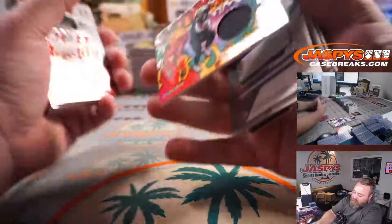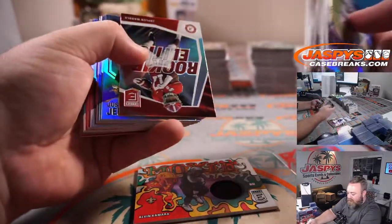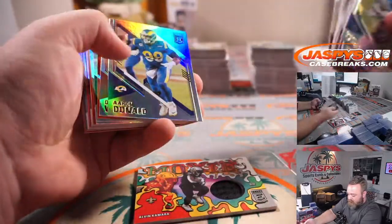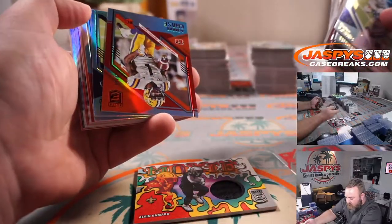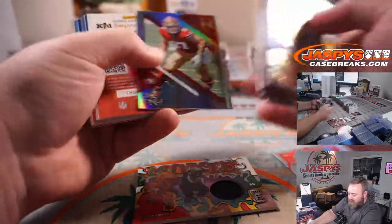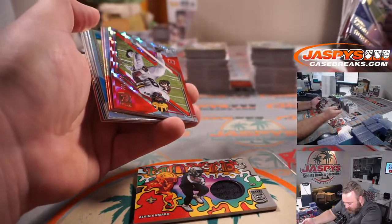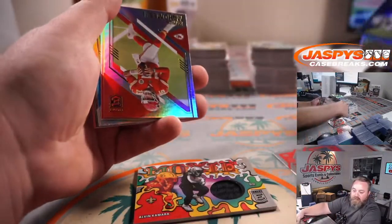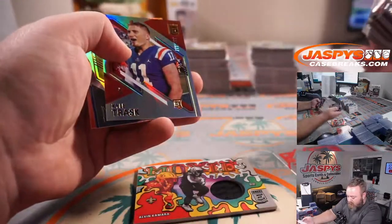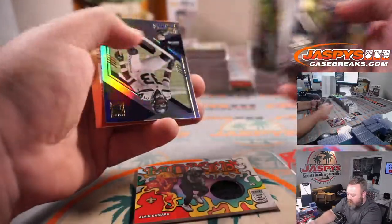And Alvin Kamara, relic for the Saints. Jackson Wilhite. Jalen Waddle, Dolphins. Steven Stefanik. Ja'Marr Chase, to $99 for the Bengals. Eric Ainge. And Chris Evans, to $3.99 for the Bengals. Eric Ainge. Kyle Trask, to $9.99, for the Buccaneers, Matt Johnston.